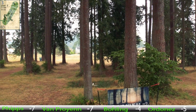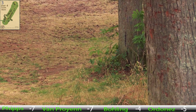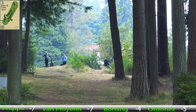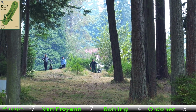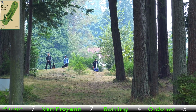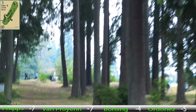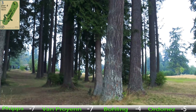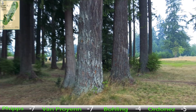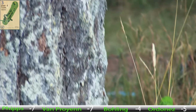James? This looks good. This looks great. Oh. A little bit of a tree to contend with in the way there, but I'm sure James is going to be able to make that work. And I think this is going to be Jason throwing. Nearly gets out of the woods there. Going to be tough to salvage the par.